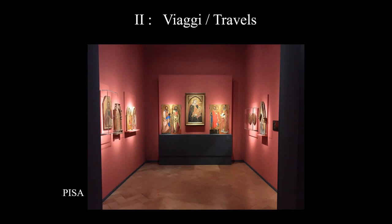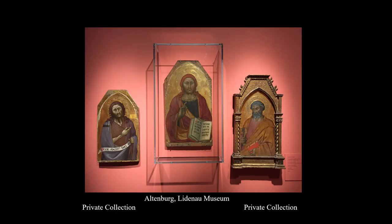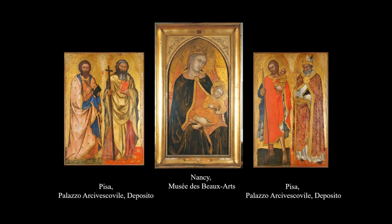We have three gable paintings from one of the most important altarpieces he left there of 1395, and then from two later paintings, which were multi-part but divided, as most polyptychs of the period were, disassembled with their parts alienated. We have the Madonna from Nancy to be reaccompanied after very much time by two sets of saints that remained in Pisa. I want to make a point about restoration.